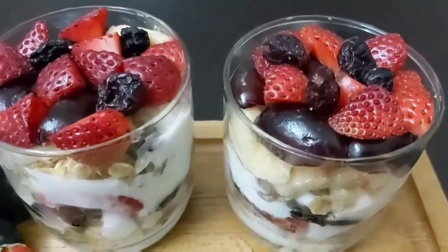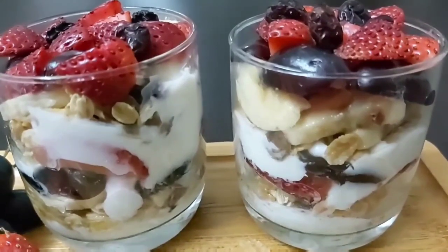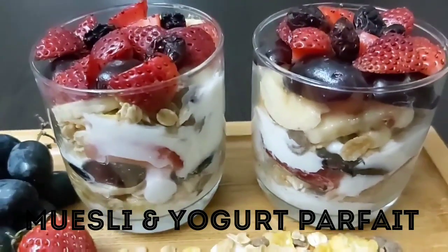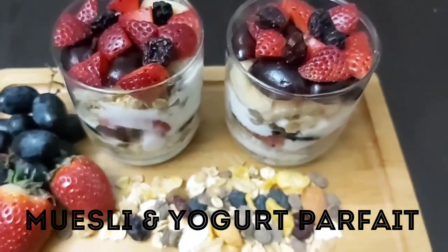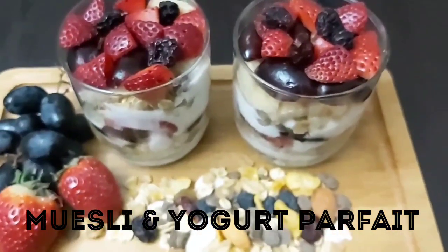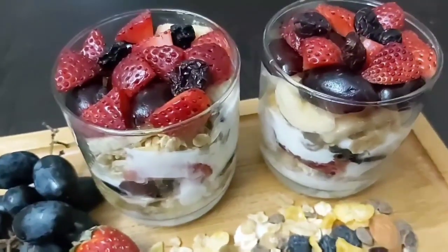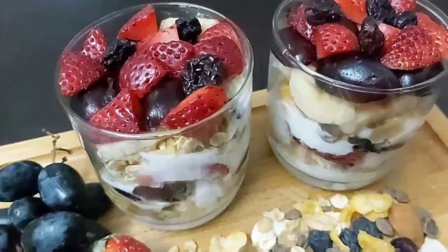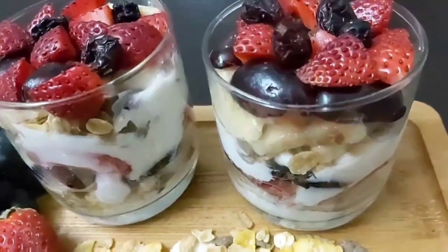In today's video, we are going to see a very healthy breakfast recipe which is muesli and yogurt parfait. This parfait recipe is filled with yogurt, layered with different yummy fruits and muesli, and therefore packed with high fiber, protein and many nutrients. So friends, let's begin with this healthy recipe.